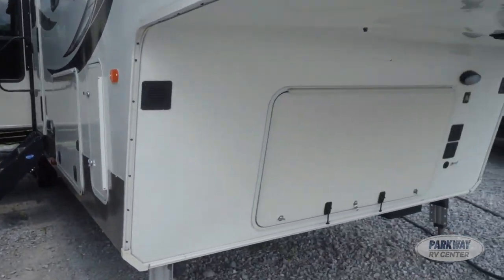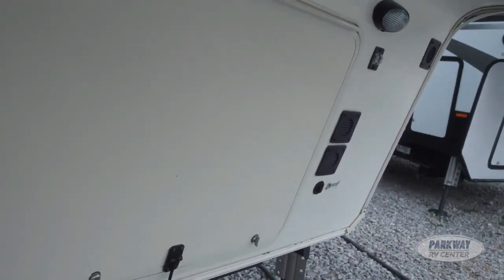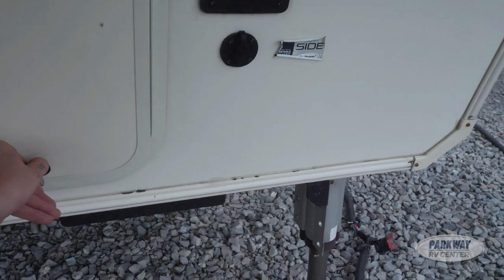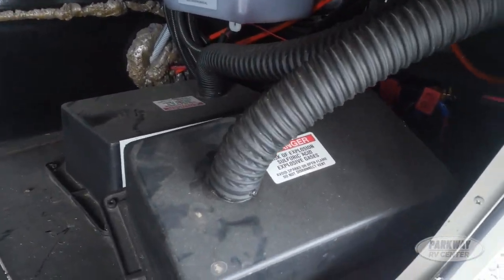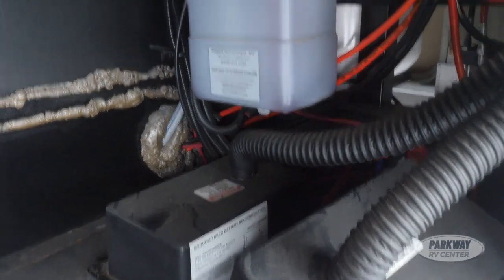All right, and under here we have our battery storage. I believe it only has one battery in it right now, but it does have a setup for dual batteries.